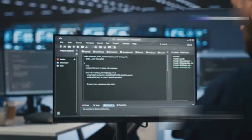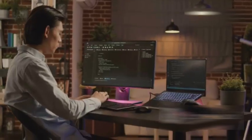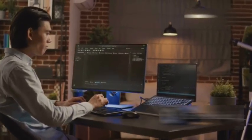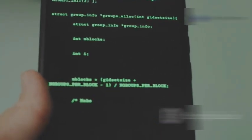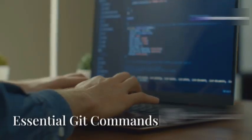After installing Git, it's essential to configure it with your user information. This helps identify you when making changes to your code. Simply open your terminal or command prompt and type in the following commands, replacing your name and your.email@example.com with your actual information: git config --global user.name "your name", git config --global user.email "your.email@example.com". That's it. You've successfully configured Git on your machine.